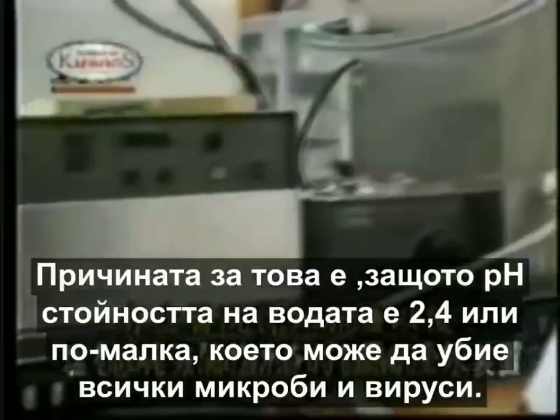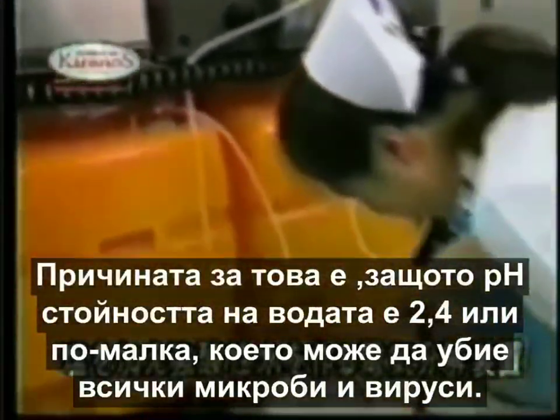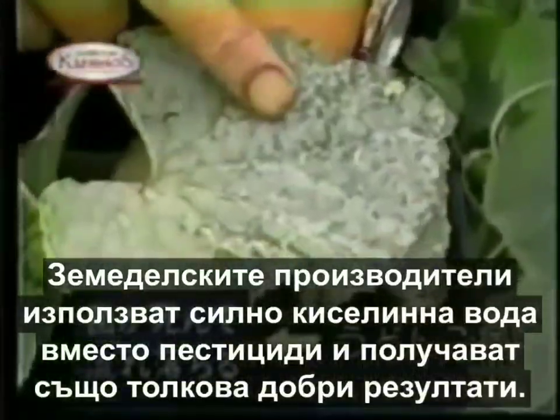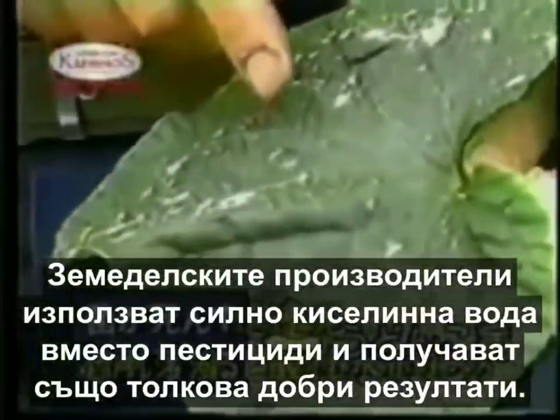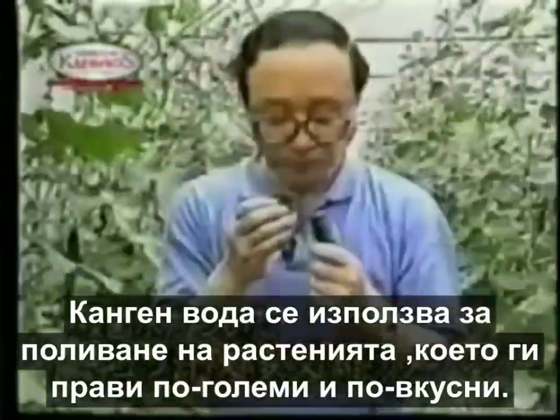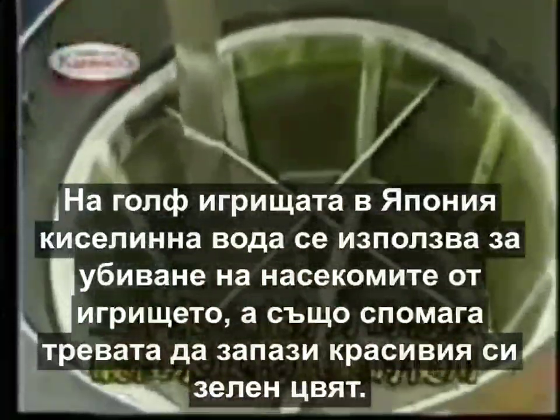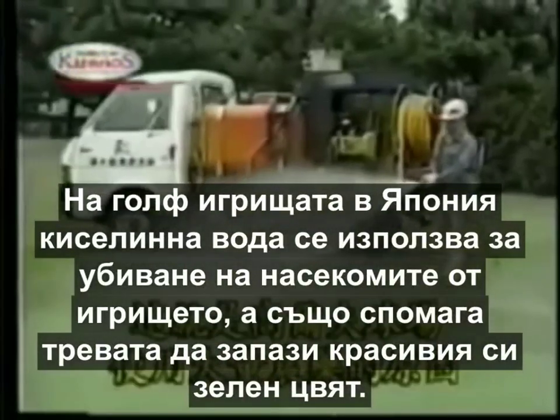The reason why this water can be used this way is because the pH value of the water is 2.4 or less, which can kill all germs and viruses. In Japan, the Kangen water is used for farming and on golf courses. The farmer uses the strong acid water instead of pesticides and gets just as good results. The Kangen water is put on the fruit and makes it grow larger and taste better. Now, on the golf courses in Japan, the acidic water is used to kill the insects on the fairway, which helps the turf keep its beautiful green color.